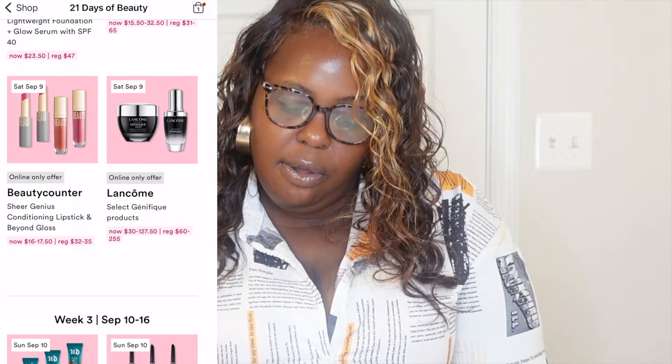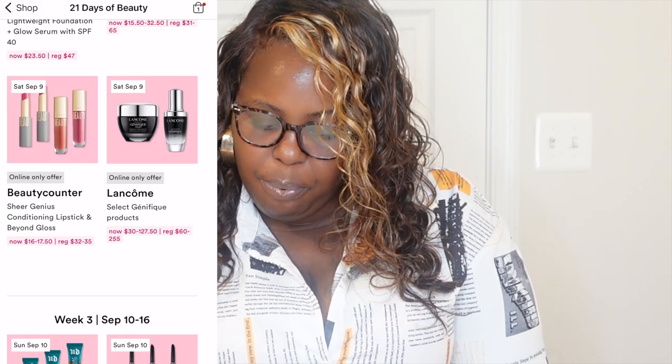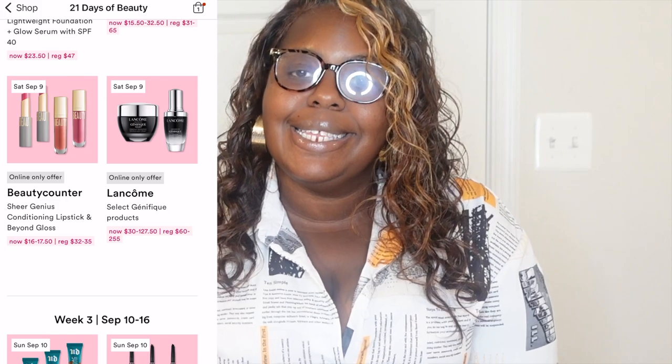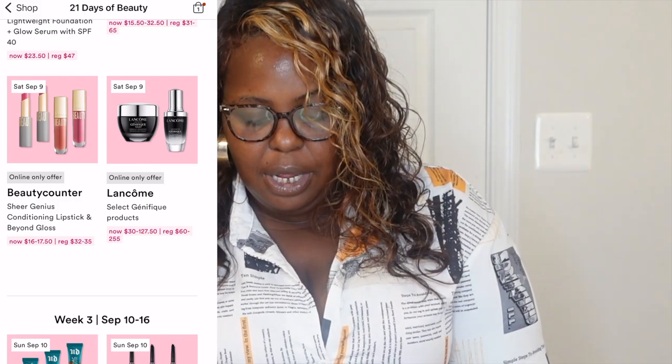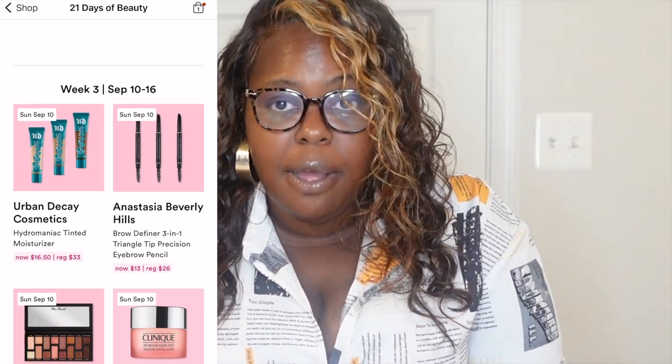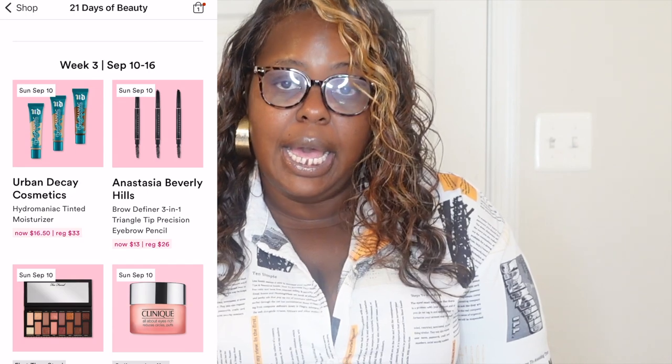Lancome also has an online-only offer on Saturday, September the 9th, which is the Select Genifique products, okay, which range between $60 and $255, and will now be on sale for between $30 and $127.50. Now, y'all, I don't know. I really don't know. I do know I'm not buying that Lancome, because guess what? No, y'all, I'm probably going to pass on the Lancome. But if you're a Lancome girl, go ahead. Only thing Lancome I own is the Teint Idole. Okay? Everything else is above my budget.